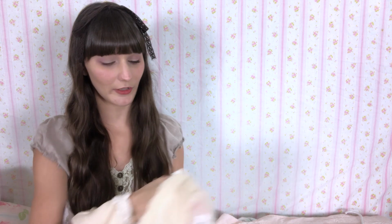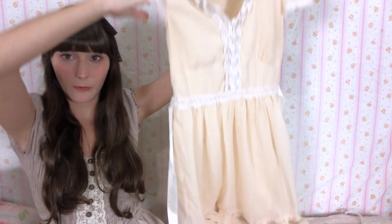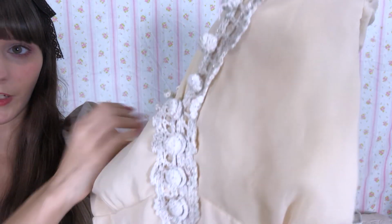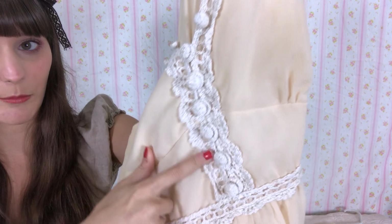So the next thing has that same feeling as the first dress I showed. It is this really cute, also fairy-looking dress. So let me show you some details. This is the detailing on the front of it. All of the buttons are cloth too, and they work as actual buttons. I can unbutton all of this.